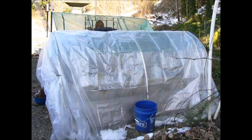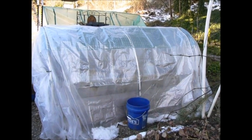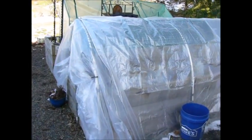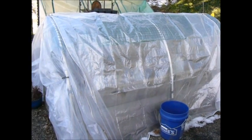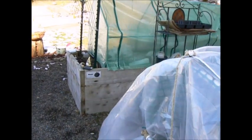This is a greenhouse I built, and it has lasted through the wind. And the one behind it was one I bought that's manufactured in China, and it's blown away 3 times now. So I'm pretty proud of myself that I was able to put together something that doesn't blow away, at least.